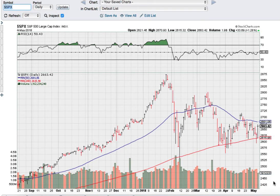The short-term picture is looking increasingly just not that healthy. It's still very much on an amber light for the short term. It just refuses to go one way or the other. It's very indecisive, but I don't like all the selling days that are going on at all. So that's really where we're at right now, and I will speak to you next time.